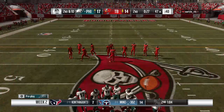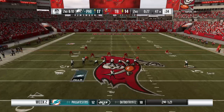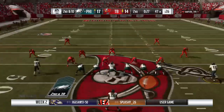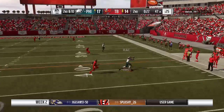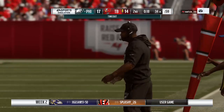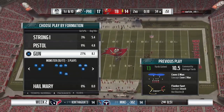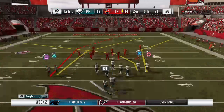So now 2nd and 10 after the incompletion on first down. Wentz going to throw. That ball's caught. Aguilar right side. And he gets this inside the 35-yard line. And now we won't see a play on first down. We're going to get a timeout instead, as the clock will stop with 18 seconds to go in the first half. From the 34 now, here's 1st and 10.